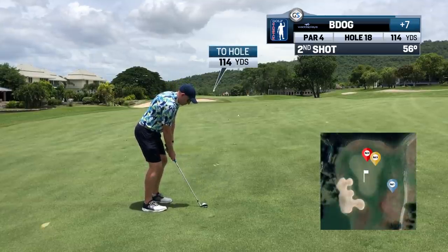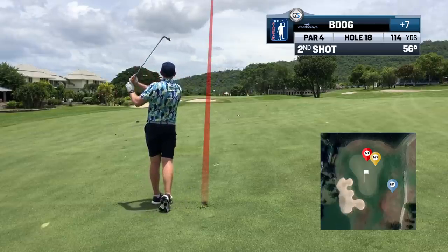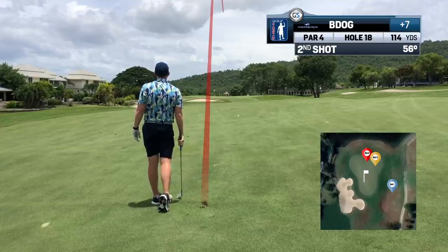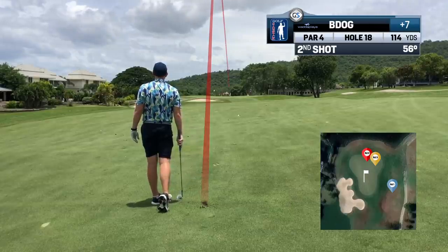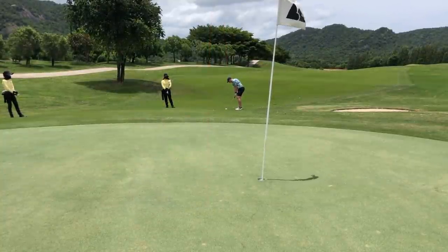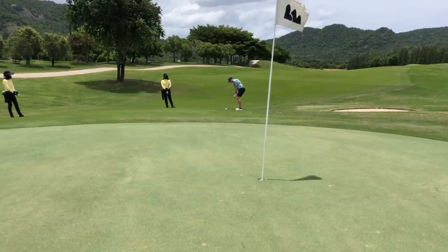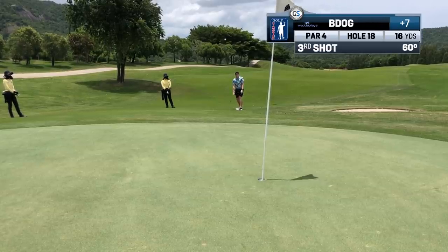This is the moment. Beautiful shot. Get up, though. Get up! Get up! Okay, not bad. We're just a little short. That's the perfect place to miss on the hole. There is no other miss possible for an easy up and down. I am still very confident that he will get up and down.